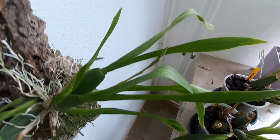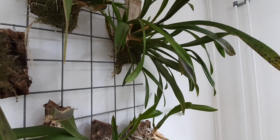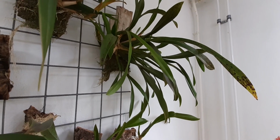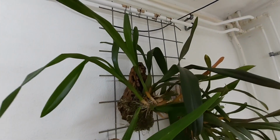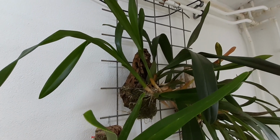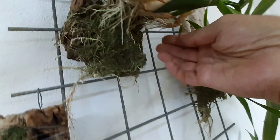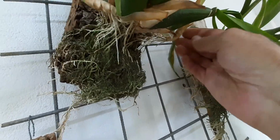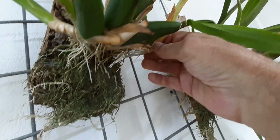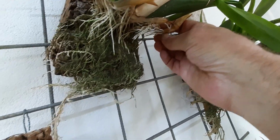Look, it's a flower spike. That one, well, yeah, it grows and that's about it. I think it's a light purple. That's the Bretonnia, and this one is starting to rot. You can see it's no bueno, so I'm gonna cut that.